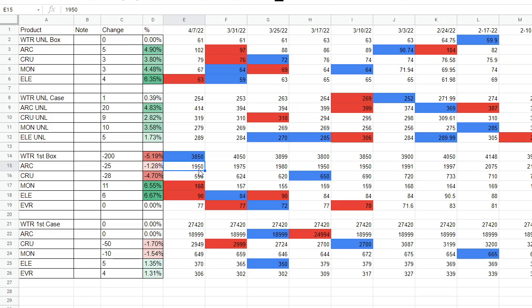It is $200 cheaper than it was a week ago, though, so if you're looking to buy, this might be a nice opportunity. I'm not sure if you would want a WTR first edition box, and you could probably get a better price on Facebook, although I was looking, I think 3,800 is kind of the go-to price. I could be wrong on that. If anyone has a lower price, leave it in the comments, or if you've seen them, let me know. I'm curious on that. ARK 1950 hasn't really moved. Crew a little bit down, 470. You might as well call this light blue.